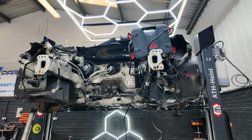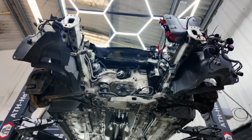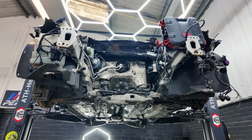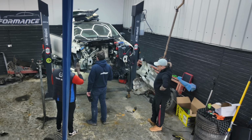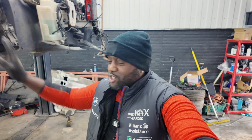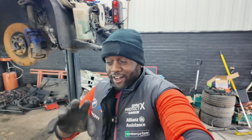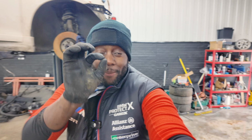And just like that, we have got the R32 subframe, suspension, brake calipers, discs, hubs, the lot fitted. At the same time, I got a visit from one of my suppliers to bring me some cleaning products, which I'll show you in just a minute. It's gassed up time. That's because we've got suspension on the rear and the front of the car. I think we should try to roll it. Let's get it down, get the wheels on, get it outside. I'm gonna do a bit more cleaning.